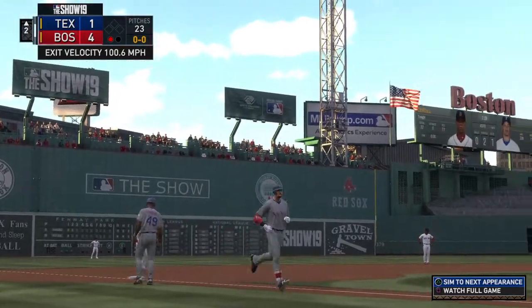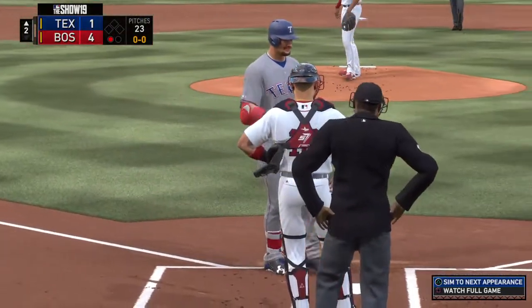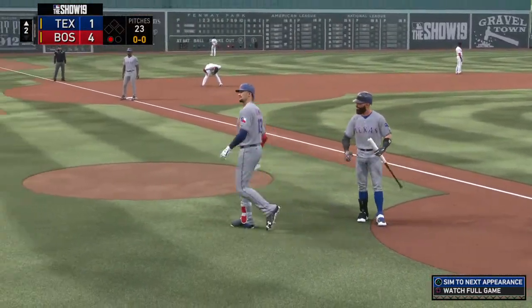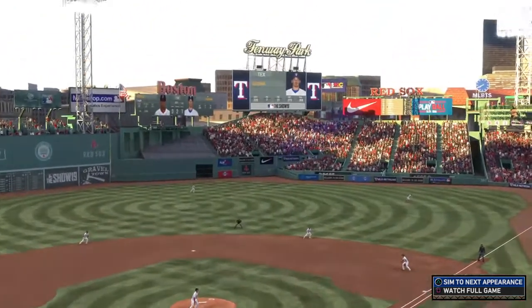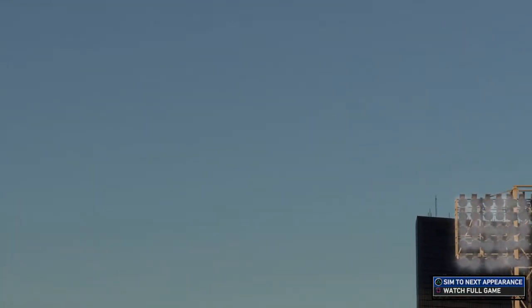A solo shot here to straightaway right field. 8th home run on the season for him. As they get on the board, it's 4-1 now. Yeah, they're still down a few, but a solo shot will make them feel a lot better about themselves. They're not being shut out, and now they know they can get to this guy.